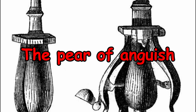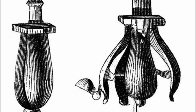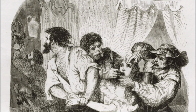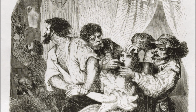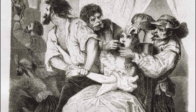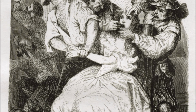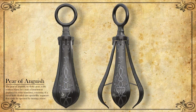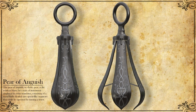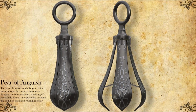Moving on, we have the pear of anguish. Shaped like a pear, this handheld metal device featured 4 leaves that unfurled like a flower when a screw was turned. Inserted into a victim's mouth or other orifices, the leaves were gradually opened to cause intense internal pain. While not typically fatal, it was enough to break a person's spirit or force a confession. There's even debate among historians about whether this device truly dates back to medieval times, or if it's actually a product of the early modern period.